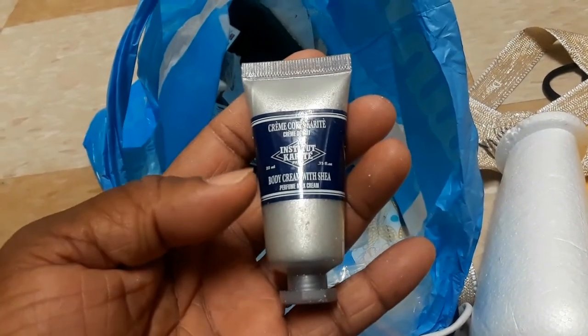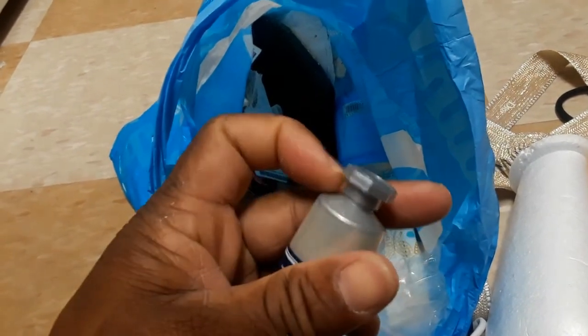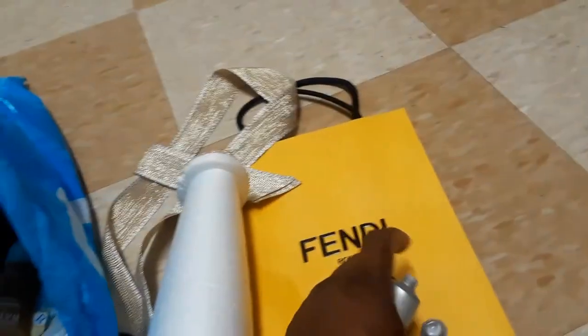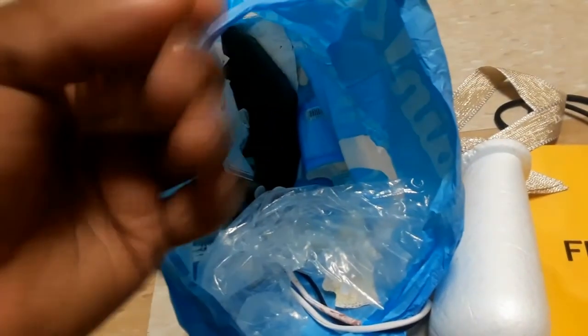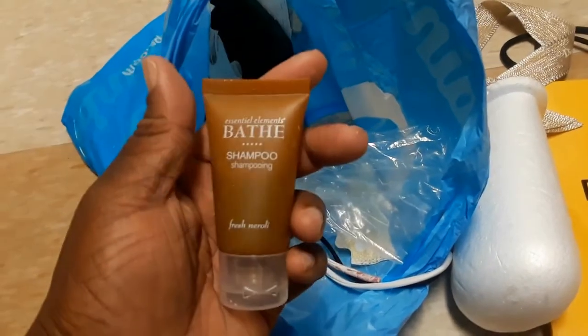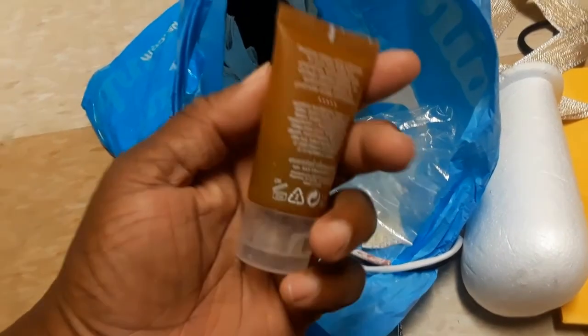Is that body cream with shea butter? It's full. We might keep that. It has shampoo in here. So when I find things like this, and they still have some stuff in there, I will donate it to the homeless when we go on our mission.